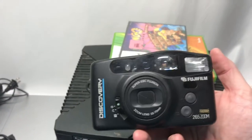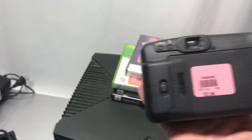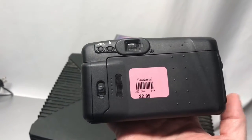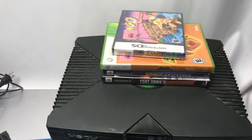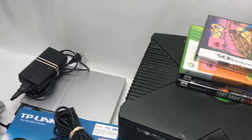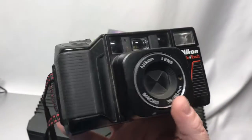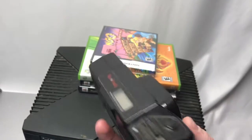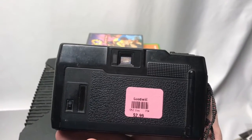Next, this Fujifilm Discovery. It's in decent shape. It's $3. I comped it at the thrift store, and they sell for like $25. And then last film camera, this Nikon Teletouch. It's a little dirty. I'm gonna have to clean it up. Again, comp this one in the $25-$30 range.